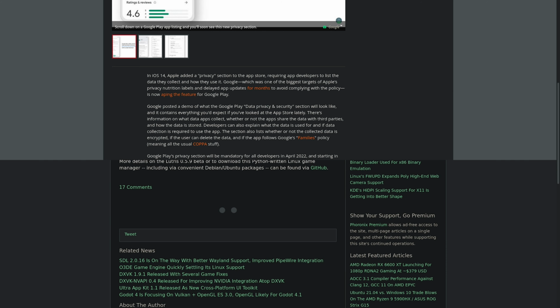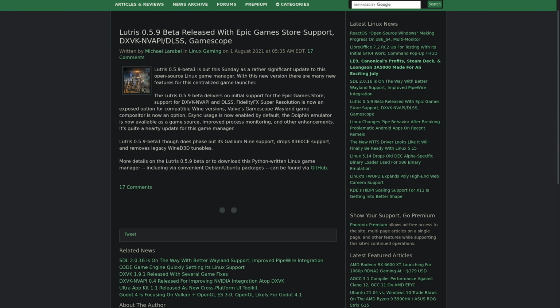Lutris 0.5.9 beta released with Epic Games Store support and a few other updates. So it seems that Lutris is getting much better at supporting the Epic Games Store, which is a good thing. I know a lot of people in the community have their issues with Epic Games. They seem to be much more anti-Linux, but I think overall this is a good thing. As much as I appreciate everything that Steam is doing to make gaming on Linux a possibility, I also don't want it to be the only player in the Linux world.